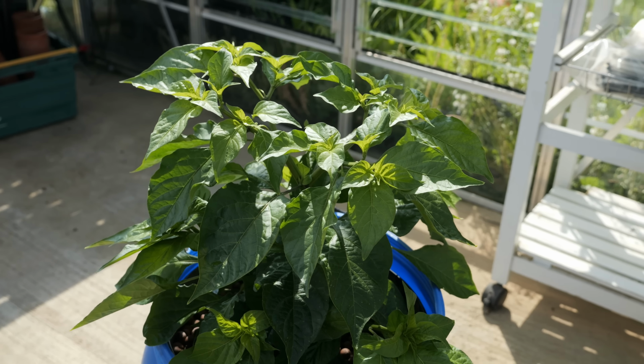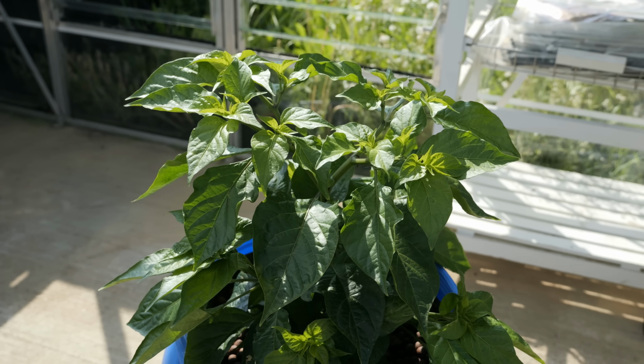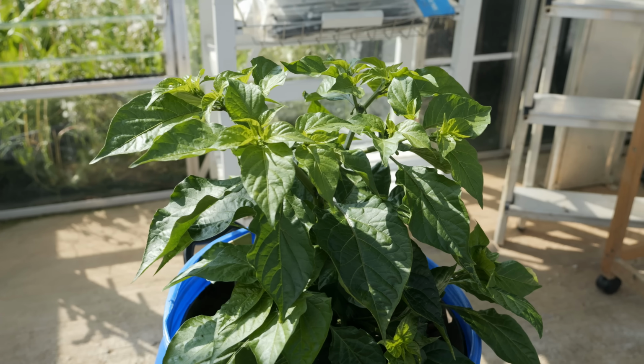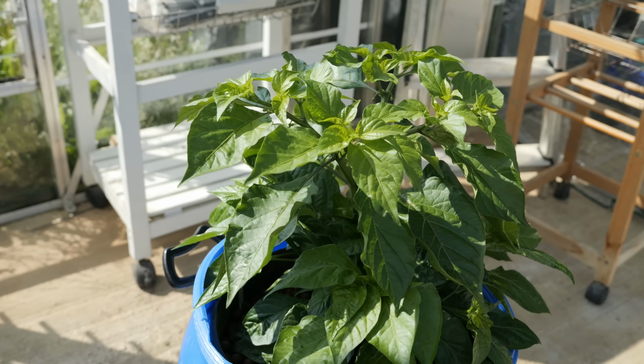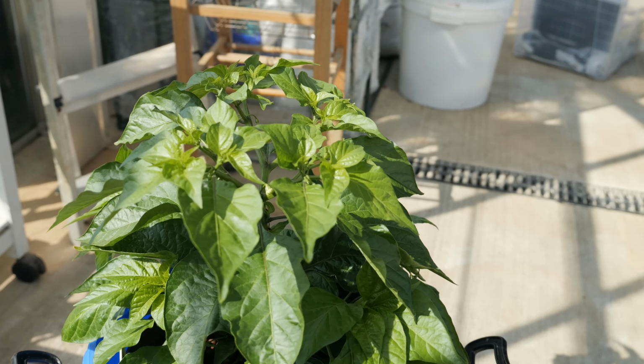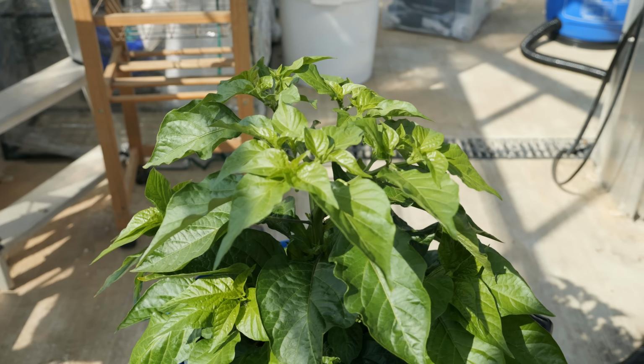The competition between Pepper Geek and I is heating up, excuse the pun. But we can see my plant is doing beautifully. I am just so pleased with the growth on this thing. I particularly chose this plant out of the ones that I germinated because of the beautiful symmetry.